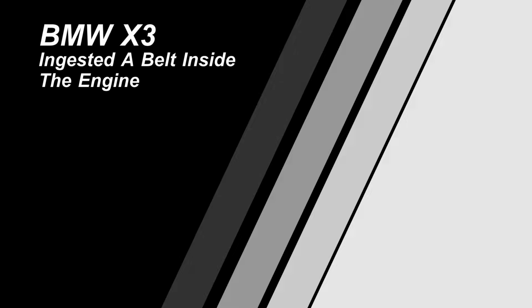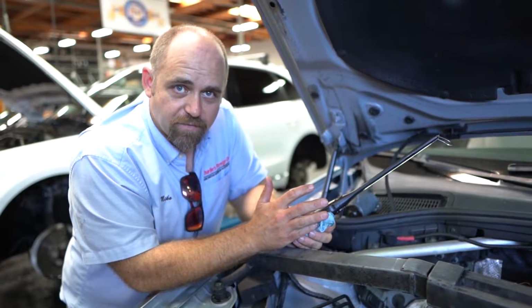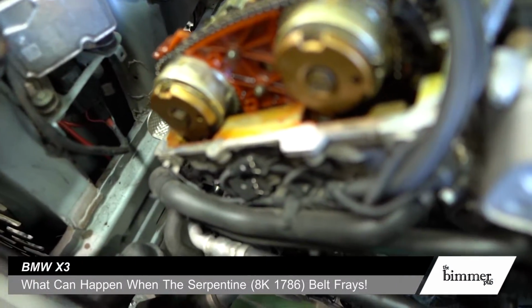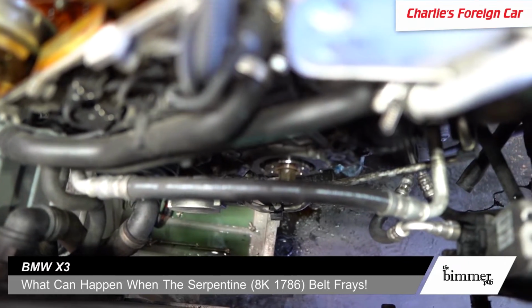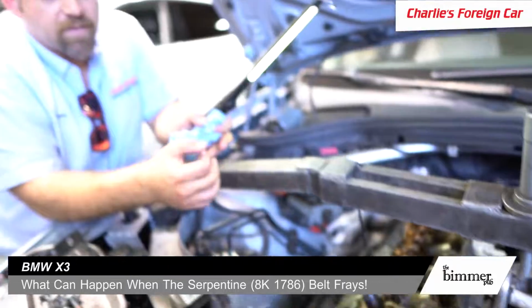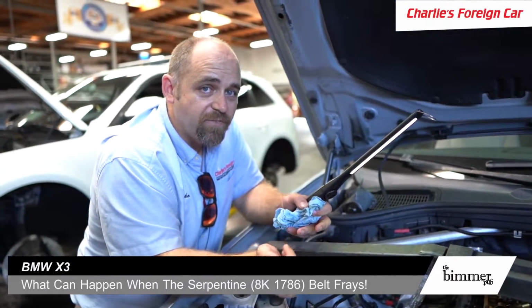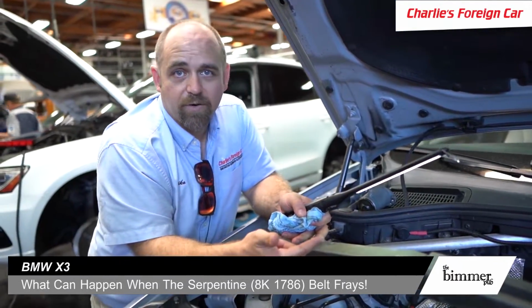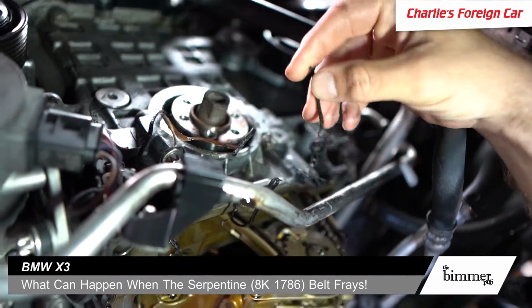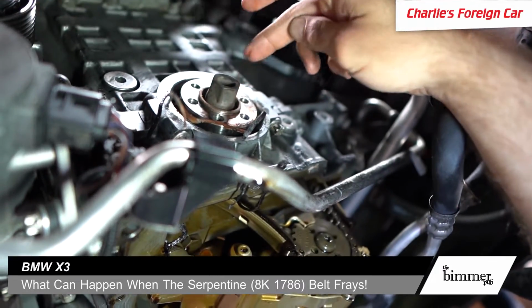Hello, this is Nico over at Charlie's Foreign Car, and we have a BMW X3 that has ingested a belt inside the engine of this car. If you don't know what happens, the belts start to fray, the belt tensioner gets cocked off to one side, it starts feeding the belt and fraying it, then it feeds the belt into the front crankshaft seal, right into the engine, right into the camshaft, into the crankshaft timing gear, and then the car will jump time.